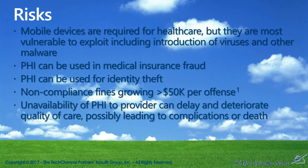Patient healthcare information can easily be used in medical insurance fraud, and we've seen $6 billion in Medicare fraud alone. PHI is better information to use for identity theft than just financial information. You know a lot more about the individual when you've got their medical information.